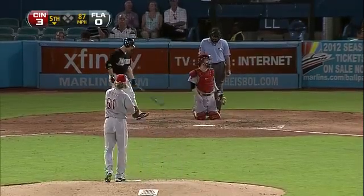That one is outside. 1 ball, 1 strike to Peterson. He reached back in the third. He was hit by a pitch. Claude Delorme.